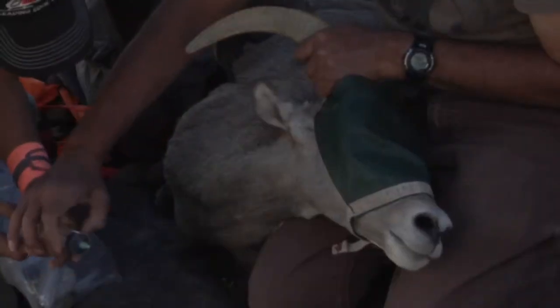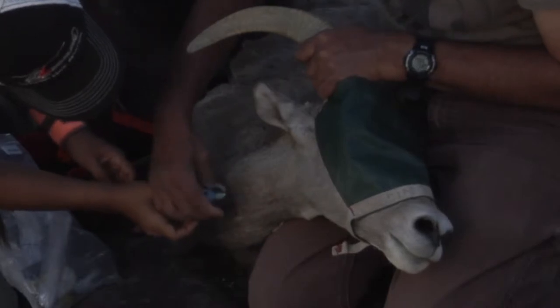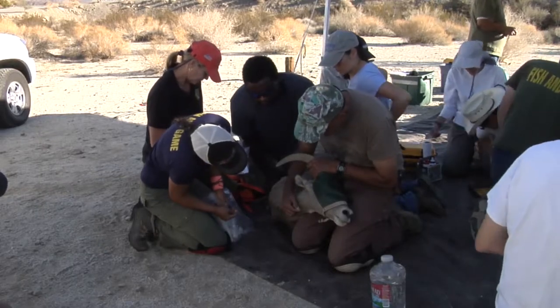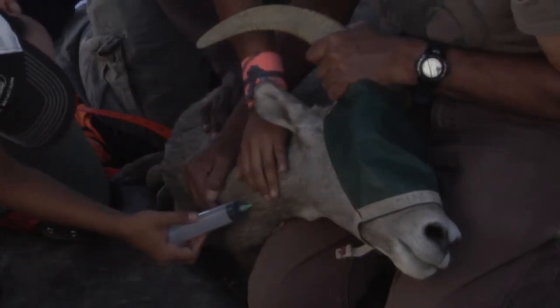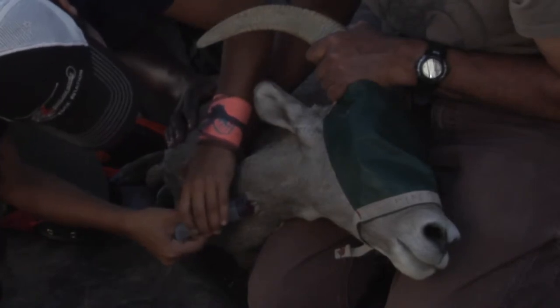With DNA, we're just trying to track actually the progression of the sheep over time, looking at lineages and the relatedness of different subpopulations to each other. In 1992, the population was estimated at about 238 animals. Our latest survey effort was 2012, and we were up to about 950. And we're really interested in, where are they moving? How big is their range?